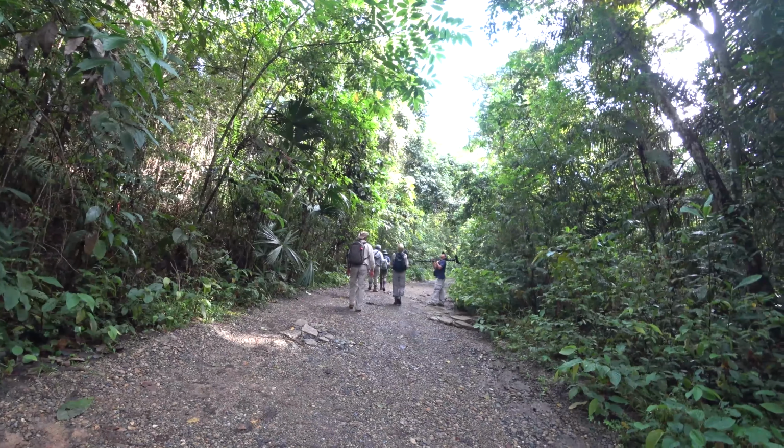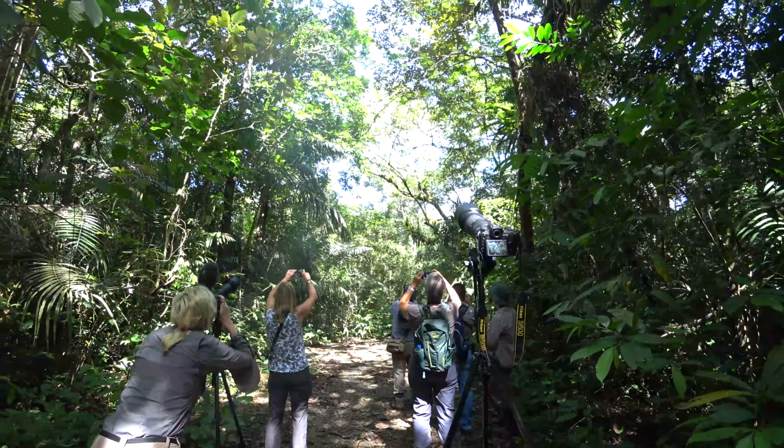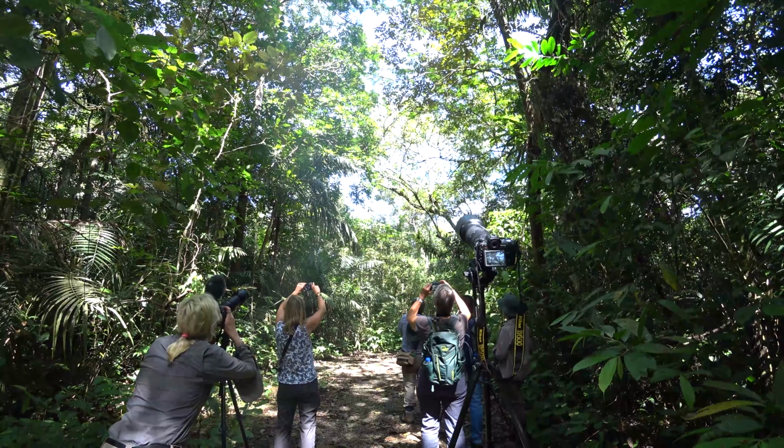The first 6 kilometres of the road is a wide, reasonably maintained gravel track. This section's popular with birdwatching groups and us.